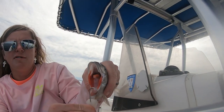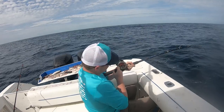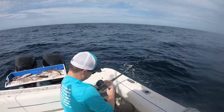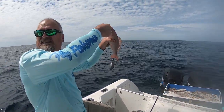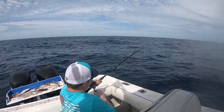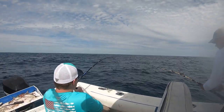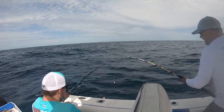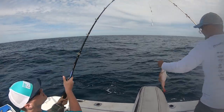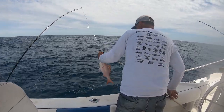To be so small. That's crazy. Steph, we got a limit of these now. That was 12, yep. I mean, we got 25 already in there, don't we? I got a million. No, you don't. Philip got one, too.